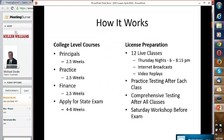So what I do is I have classes that teach you how to pass the real estate exam. And it works. On the right-hand side, there are 12 live classes. They're held on Thursday nights from 6 to 8 in this very room. They're broadcast on the internet. I have people all over the state of California going through the classes. I have people in Colorado, Illinois, and Florida right now going through the classes. So you don't actually have to be in the room. Sometimes there's more people online than in the room. They're all recorded and replays are available for you to watch when it's convenient for you.